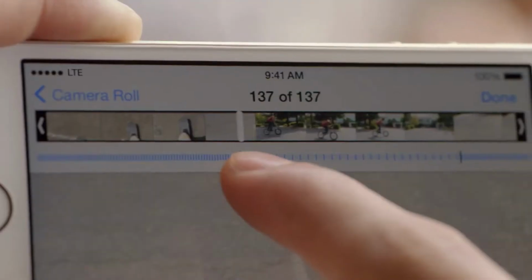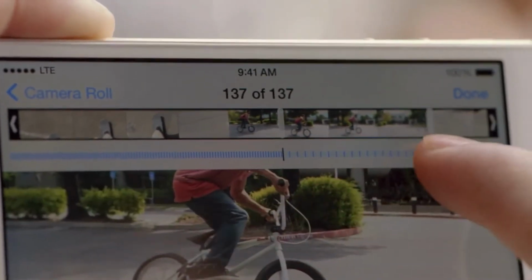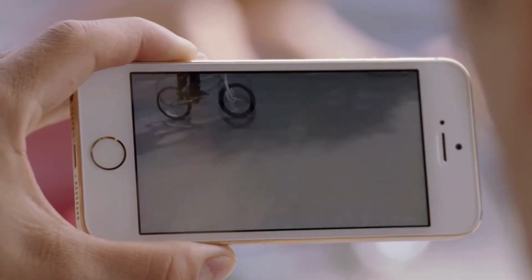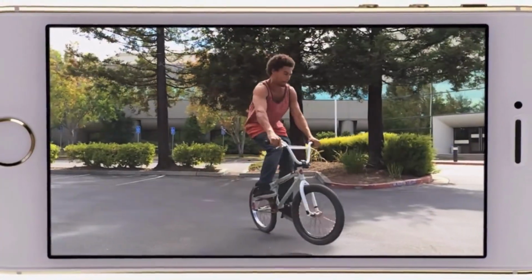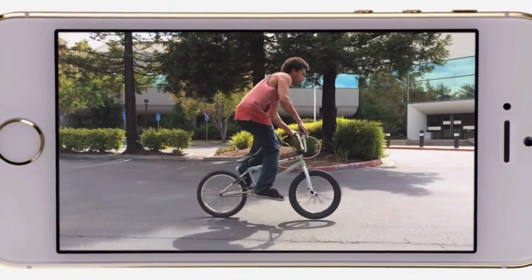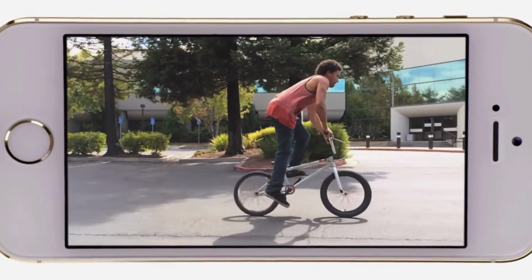The 5S has a new A7 chip with 64-bit architecture, which is the first and only 64-bit on the market. It's pretty impressive for a mobile device such as a phone to have 64-bit. The camera is an 8 megapixel f/2.2 aperture as opposed to the f/2.4 on the iPhone 5, and a dual LED flash, burst mode, and the ability to record 720p HD video at 120 frames per second, so you get slow motion capabilities.